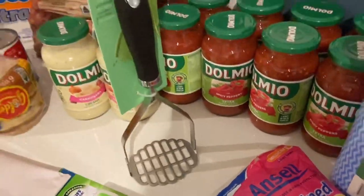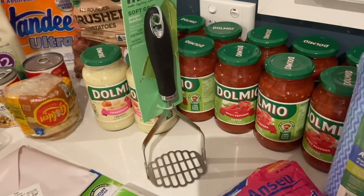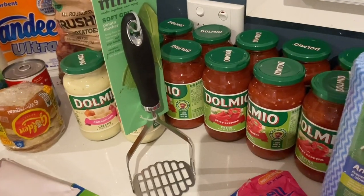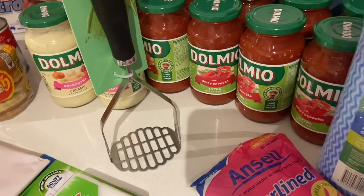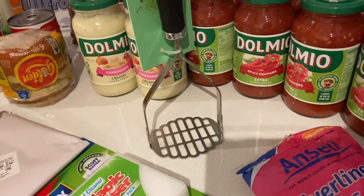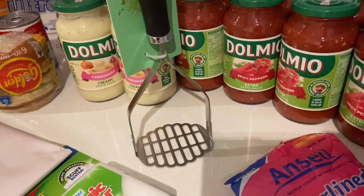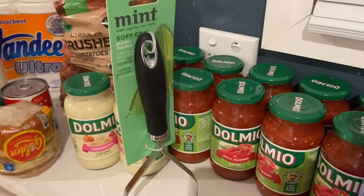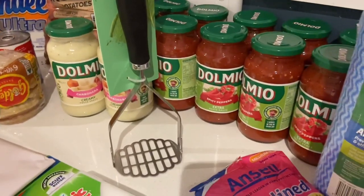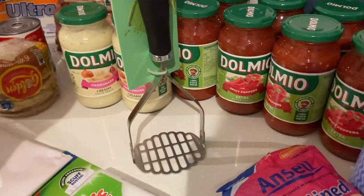So ours snapped this week, and I thought I'd be super efficient and make a double batch of mashed potatoes and put half in the fridge for the next night and half for that night, except our masher could not handle how much mashed potato was in that pot, so it broke. So I've just gone ahead and bought a new one of those. I think that was about $6 at Woolworths, so not a bad price.